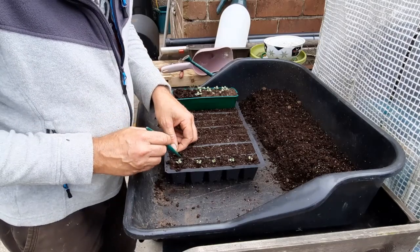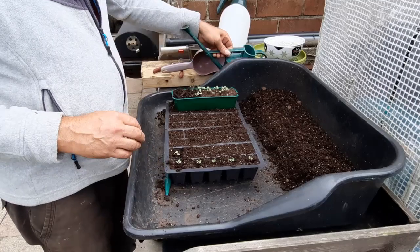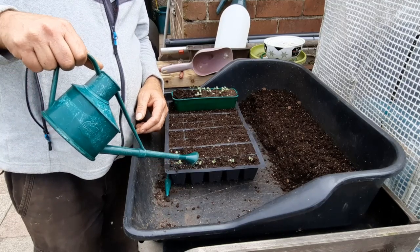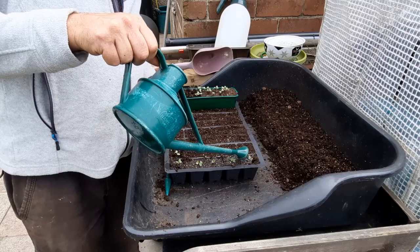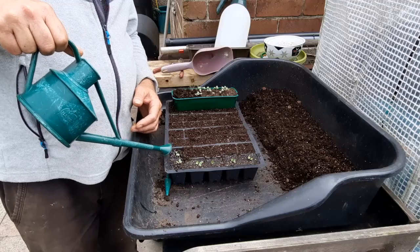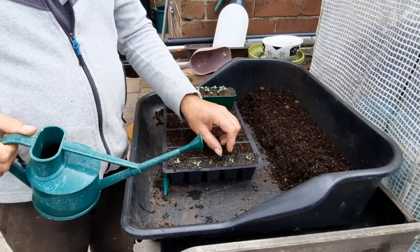It's just as simple as that, really. Bung them in. You can either sit the tray in water to let it soak up, or just give them a bit of a water in. I will soak these from the bottom a little bit anyway. If they droop a little bit, don't worry about it. Once they've watered, come tomorrow, pretty much, they'll all be stood up. Some of them stick down to the compost because it's wet.